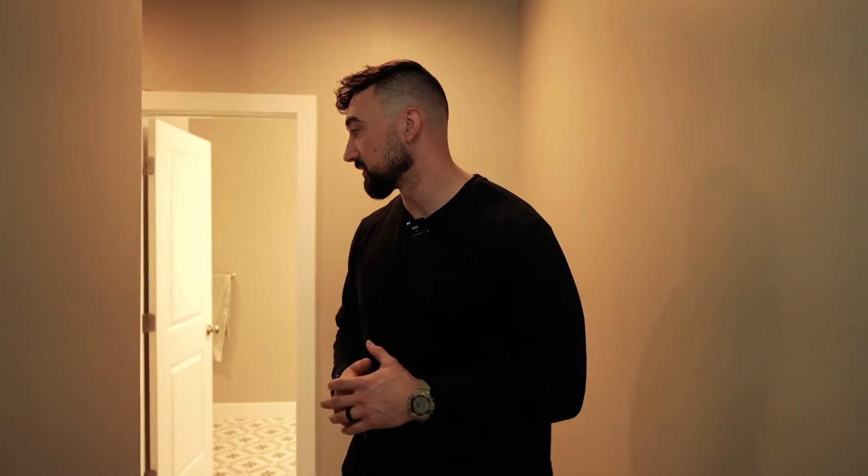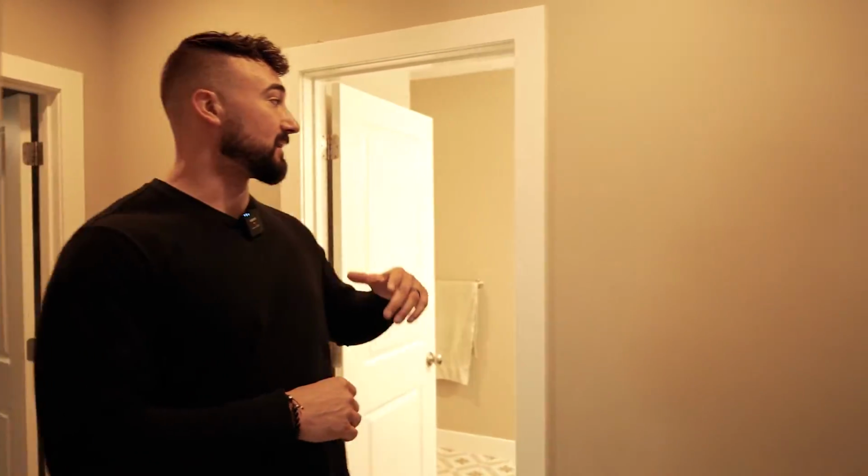Let's walk down the hallway. I do want to point out that just like most Utah homes, this house has a ton of cold storage. This entire side of the house is just a giant open room for storage and the utility closet. And of course we have another full bathroom and another guest room.